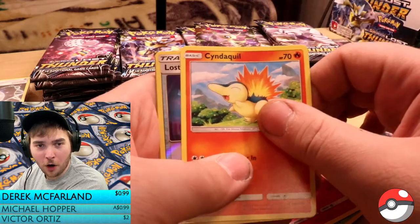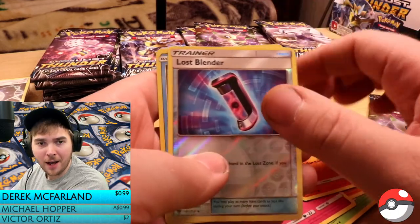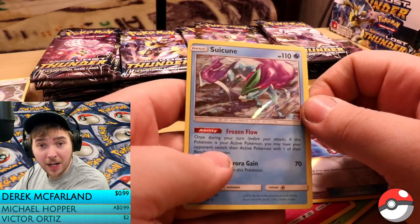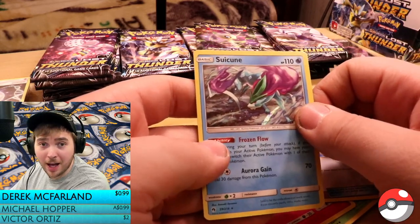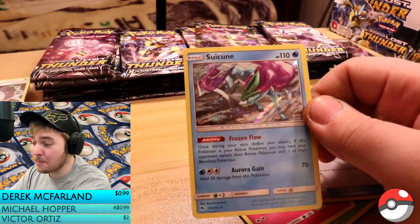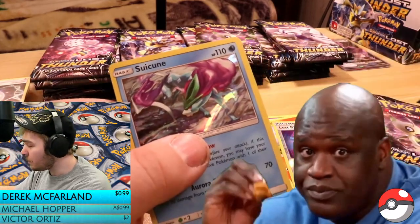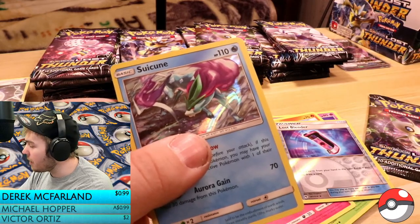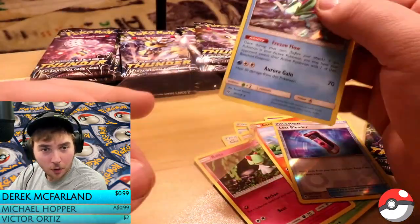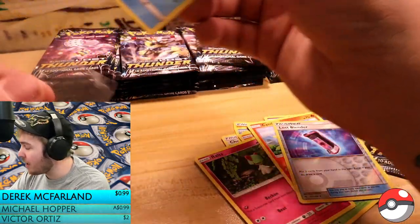All right, Cyntaquil, beautiful card. A Lost Blender. God, I hate when I lose my blender. And finally, oh boy. Wow. Now that is a pull for me. I'm sure it's not worth a lot, but a Suicune holographic card. That's hot. That is absolutely hot. Let's go. I like that. Oh, that's hot. That's hot. All right, one of the legendaries from Gold, Silver, Crystal. Literally, the Pokemon on the Crystal version box. Wow, what a sick card.